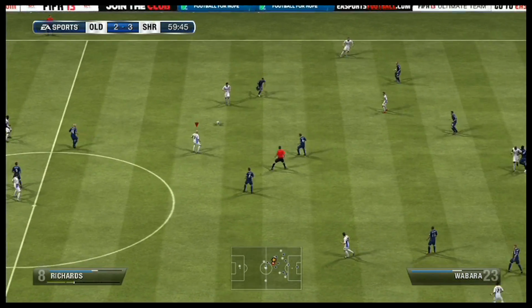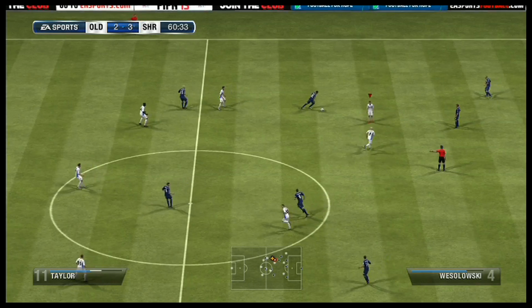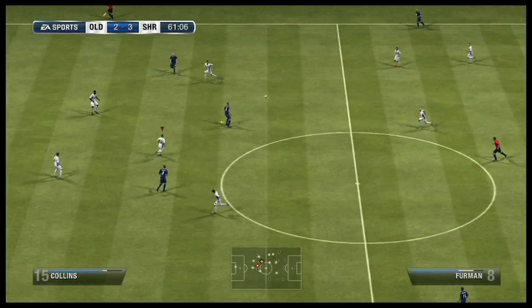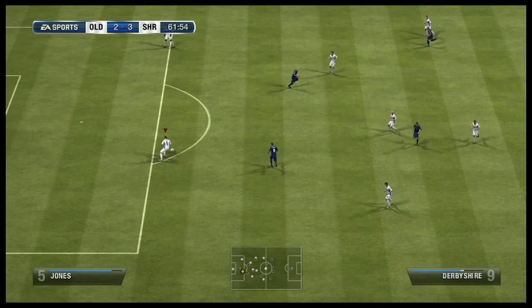Jacobson. Richards. Defenders need to be on their toes now. Well, the way the referee saw it might not be the way that we saw it, but we'll wait and see. And a sharp restart. Jones.